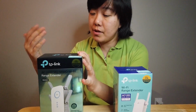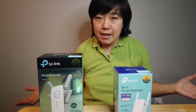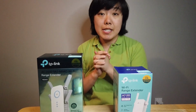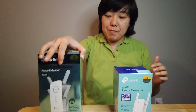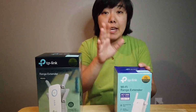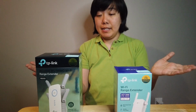It goes up to AC2600. I guess you can cover the entire house with this extender, up to 14,000 square feet. If you have a big house, then this device should work. And this one is the AC1200. Both of them are dual band.